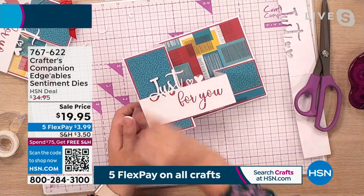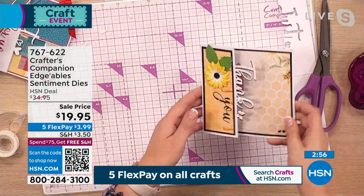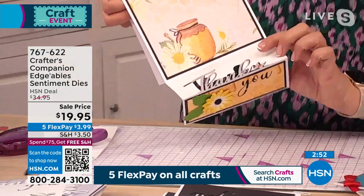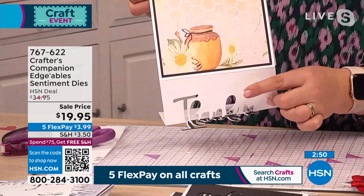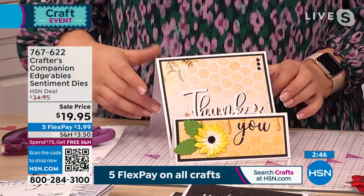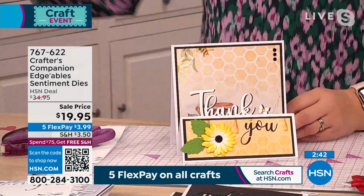And I think if I just show you now, you can see how it works. So I can show you just some of the cards. So we talked about the fact that you can use it over the fold of a card. Can you see what I've done there? Over that fold, cut the die in, and instead of cutting the top away, it just stays connected. And then you've got that "thank you" that just stands up just in front of you like that. I think it looks really, really clever.